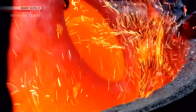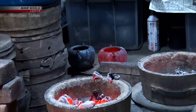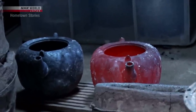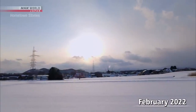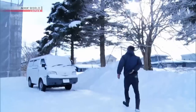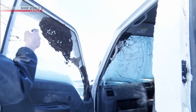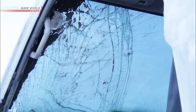The apple-shaped Nambu kettle was created in this updated work environment. In February 2022, one of the craftsmen got into an accident. He was driving on a snowy road in the company car when it flipped over.